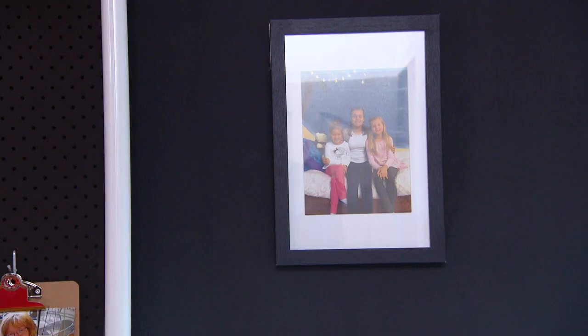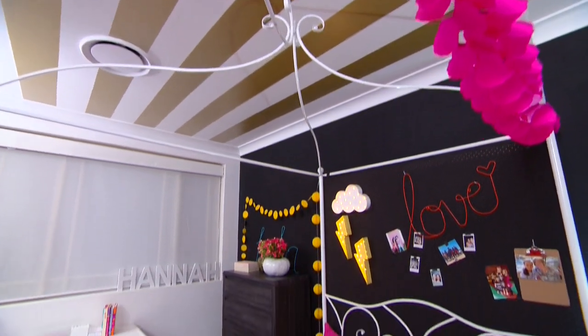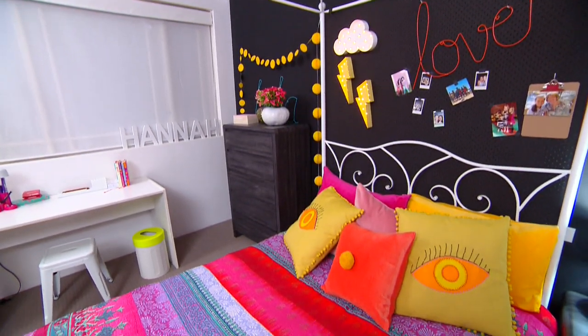And you haven't lost the mural? It's still there in the photo? In the photo. With all you three girls. It's so cute. I love that photo. It's so pretty. What do you think of the ceiling? The ceiling's beautiful. It's amazing how you did the stripes. I feel like it makes the room bigger.